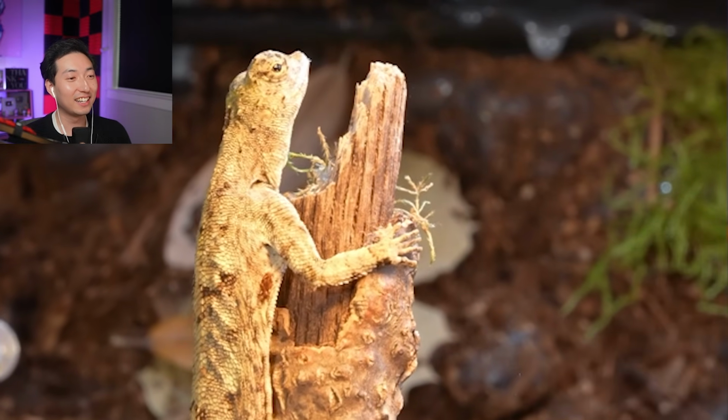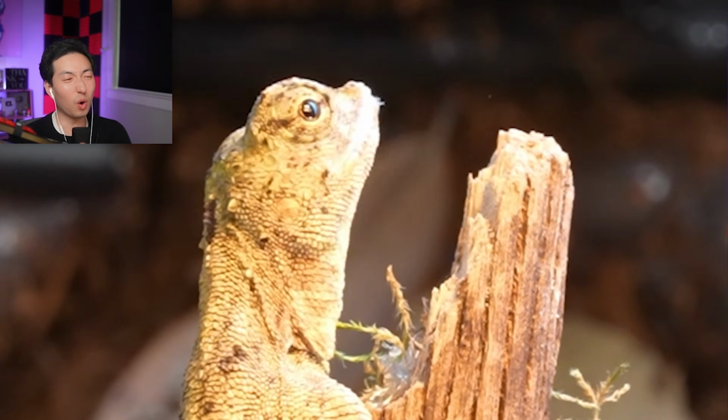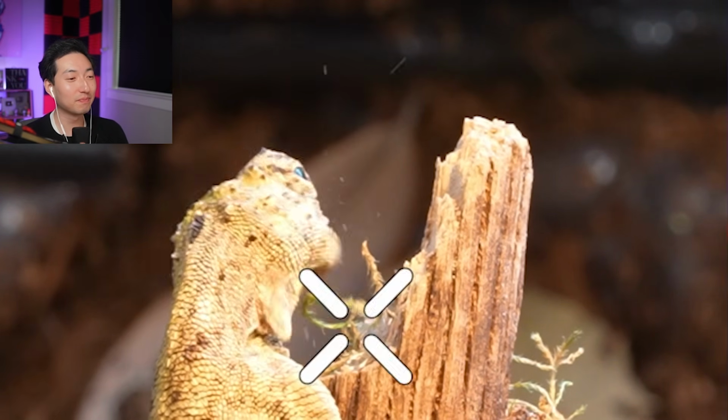I guess that instinct is hardwired into every Draco lizard, because let's see, mine pretty much instantly started to slurp up these guys. I'm actually happy he's starting to eat these a bit. That means he's getting more used to this enclosure.